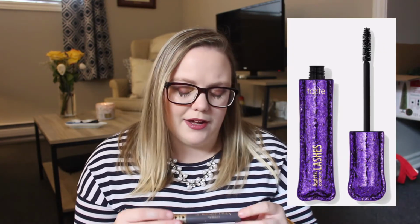So I have my ride or die favorite, the L'Oreal Voluminous Butterfly in Blackest Black. A mini of the Tarte Lights Camera Lashes. Not my favorite, it's okay. And this one I was kind of disappointed by. This is the L'Oreal Paris Voluminous Original Mascara.